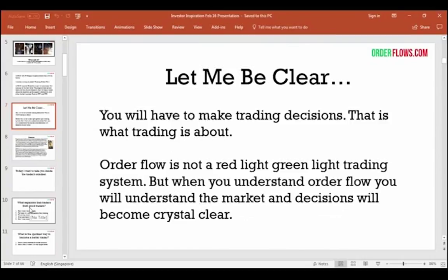You've got to constantly be making decisions. Do you buy here? Do you sell here? Nowadays, people want a system that just says buy here, sell there. That's not trading. That's trade following.